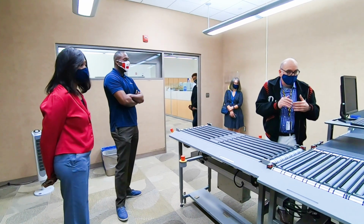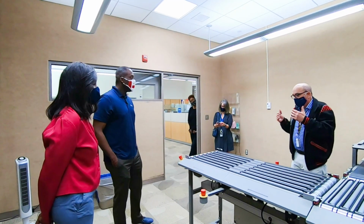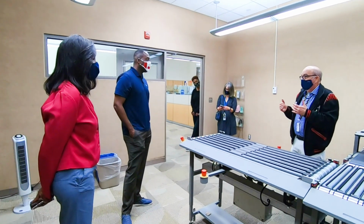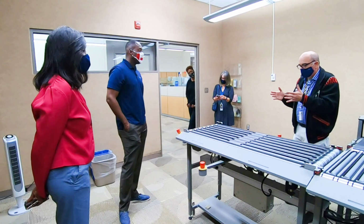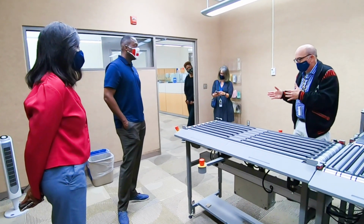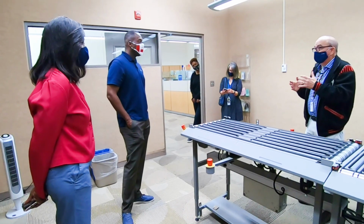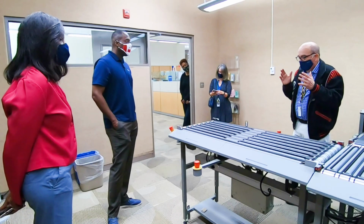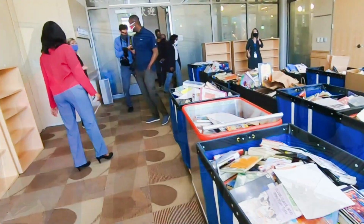As you can see, I mentioned earlier that the volume of returns has decreased somewhat. It's still somewhat heavy. When we're open, somewhere around 200,000 items are lent out of this facility alone. During the contactless pickup phase of operations, about 17,000 different customers have placed requests to pick up their holds, and we've processed about 75,000 requests.